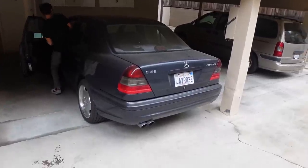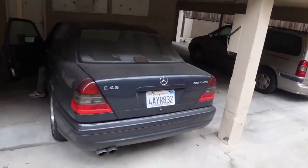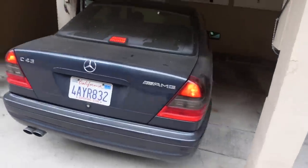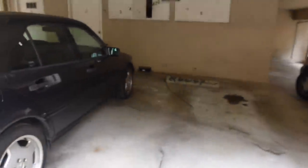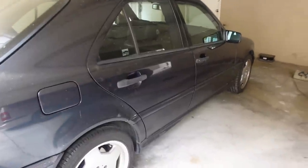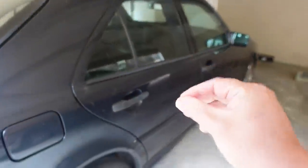Now, you guys thought we forgot about the W202 C43 AMG. Alas, she's still alive, needs a full paint correction. Unfortunately, this car too has a few minor cosmetic and mechanical issues.